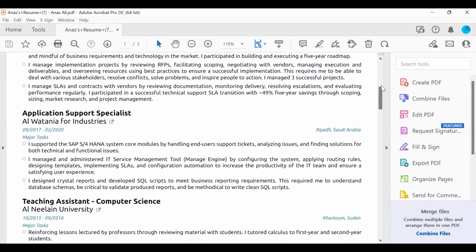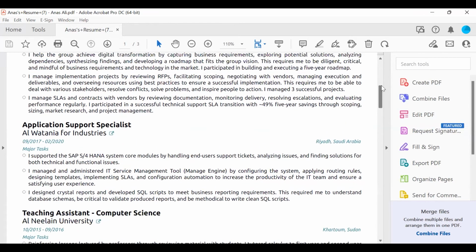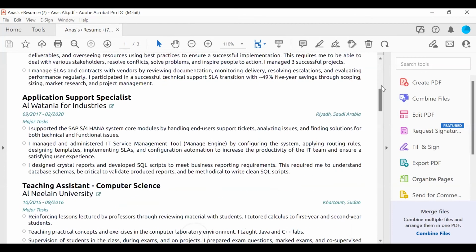Again, I supported. Exactly. So where you use "I supported" here, you can do exactly the same for the previous role. I supported the SAP HANA system by handling, so yeah, more functional technical issues. Yeah, that's great. I managed and administered, yeah. I designed, yeah, this required me to understand. Yeah, so this is great.